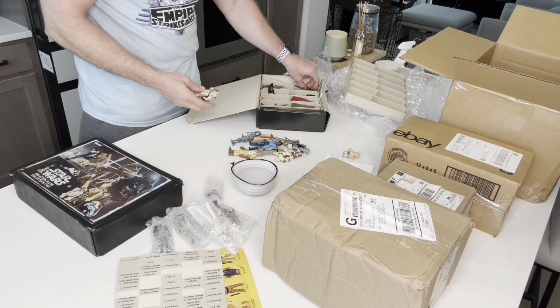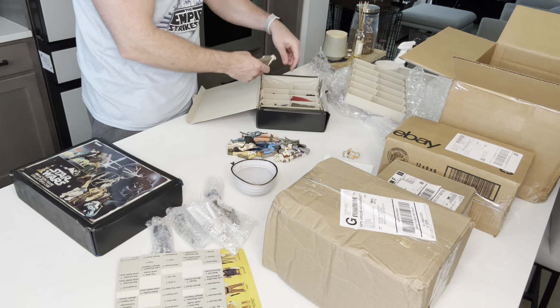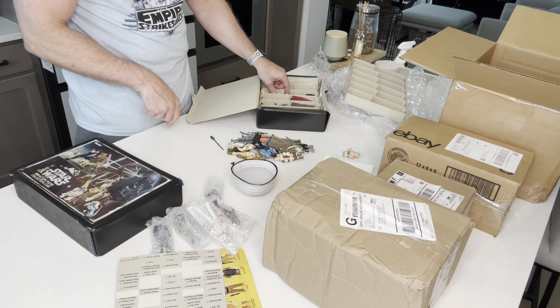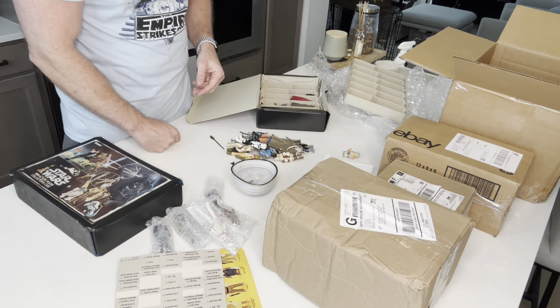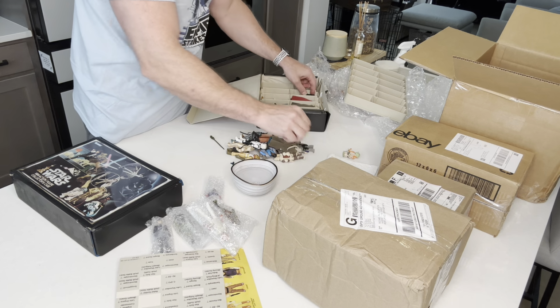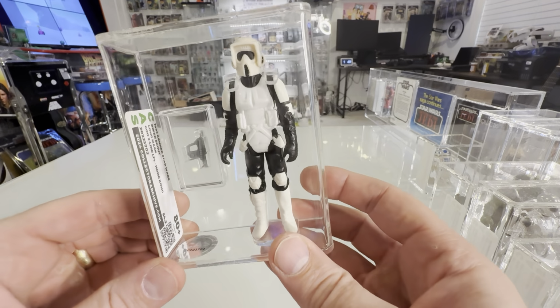All right. We got a Logray. He looks awesome. Bib Fortuna. Scout Trooper. Always check that one too. That one's always a reproduction. Looks good there. Next up is this Biker Scout Trooper.